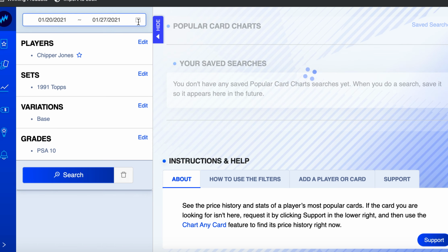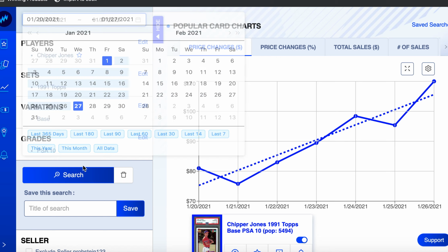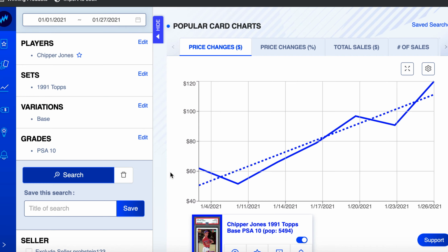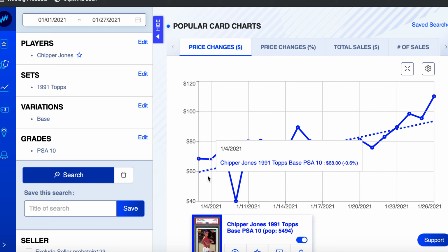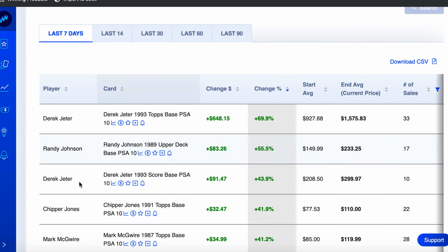This is me looking at a card that I bought quite a few of. I just haven't looked at it since I bought it. Okay. But we bought it back in December because we were getting it for around $45. Interesting. Pretty good gain, though. I mean, it's over 100. I love it. Love it, love it, love it.